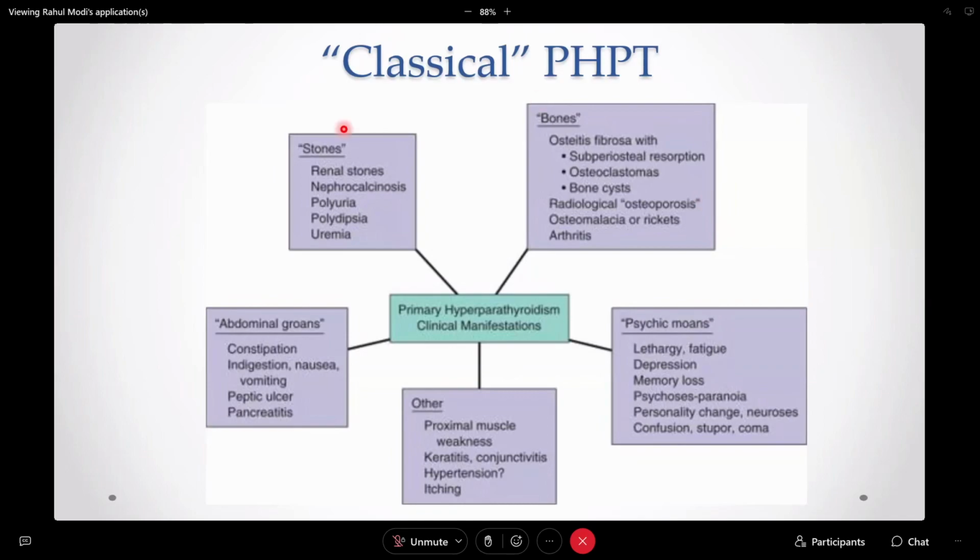I've had patients with a diagnosis of renal stones who have been operated on in a yearly fashion for 7, 8 years before their hypercalcemia was diagnosed, before their hyperparathyroidism was diagnosed. You could have a lot of peptic ulcer disease, pancreatitis. Constipation actually is a very common symptom. Muscle weakness is another common symptom which we may attribute to other causes.